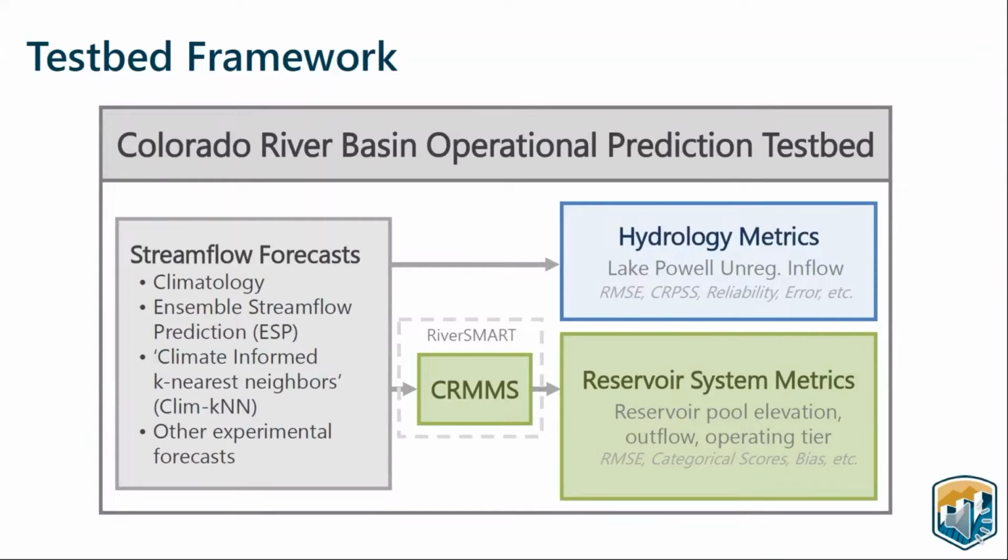The next one is ensemble streamflow prediction, or ESP. And ESP is the current operational forecasts that are used in the Colorado River Basin, as well as many other locations in the United States. And then the third is this climate-informed K nearest neighbors method, or CLIME-KNN. And this was an experimental forecast that came out of my PhD work. And so we just wanted to compare these 3 for seeing how they performed both for streamflow forecasts and then operational projections.